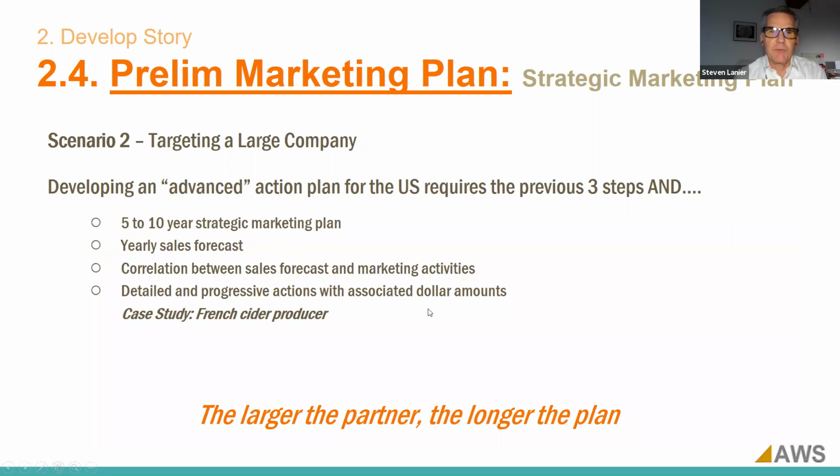Then we have scenario two, which is the long version. And there you have something that's more detailed, more in depth. The forecasting is more 5 or 10 years out. Then you probably do need to have a real spend in terms of what you're going to do for your marketing budget. And it's something that we don't do for all of our clients, but for certain of our clients that are targeting larger potential partners, it's very important.